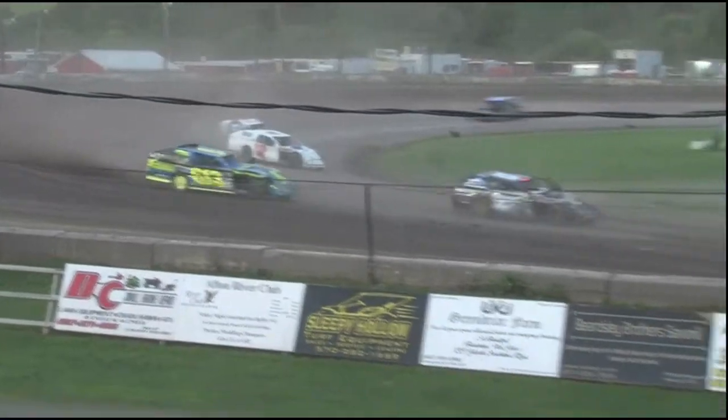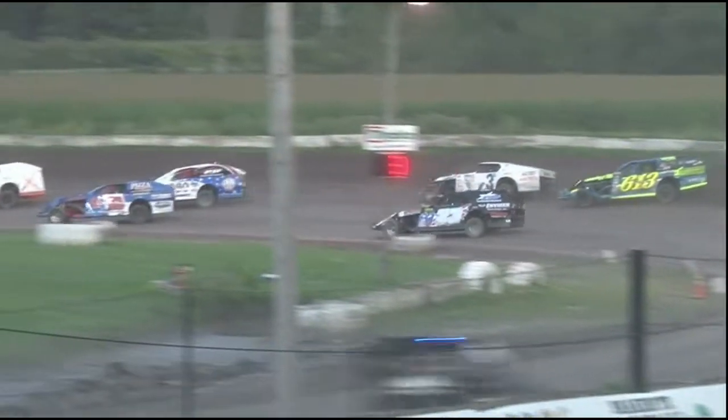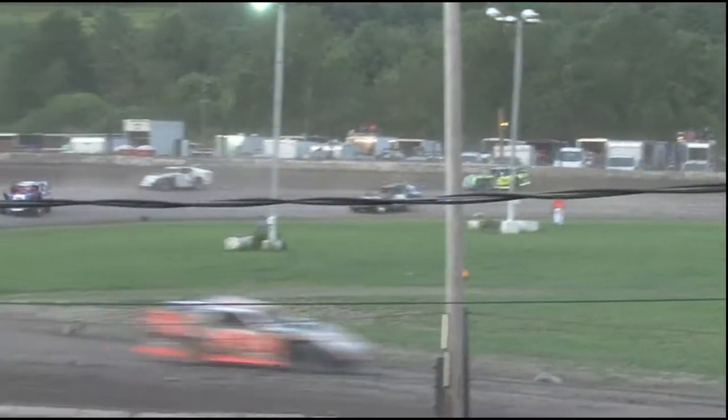Back to Leonard Miller in the X car, the S360 of Mike Stoddard, Bo Ballard, and JT Rowe right there at his back bumper. Bo Ballard at his side door now for position number three. Going to take it away coming off of two. Oh, they might be hooked. Oh, they were hooked. Whoa, around goes the S360 of Mike Stoddard.